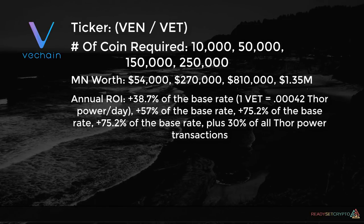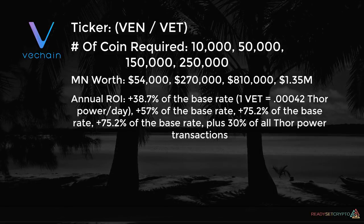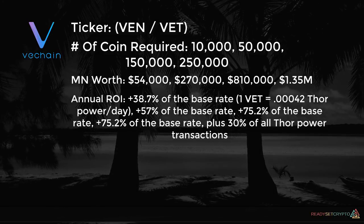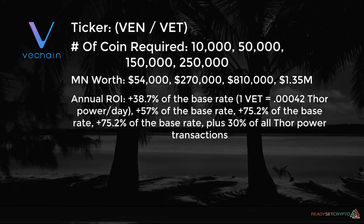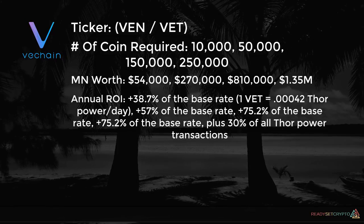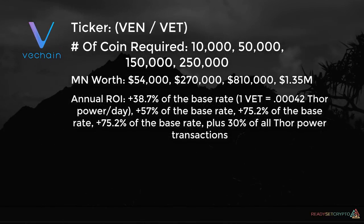Just like how Neo generates gas, you'll be able to trade Thor Power on exchanges. For every 1 VET, you'll earn 0.00042 Thor Power per day, which means that if you have a wallet containing 2,381 VET, you'll earn 1 Thor Power per day. Additionally, if you have 10,000 VET, you'll generate an additional 38.7% of the base rate. 50,000 VET and it's 57%. 150,000 and you get 75.2%.